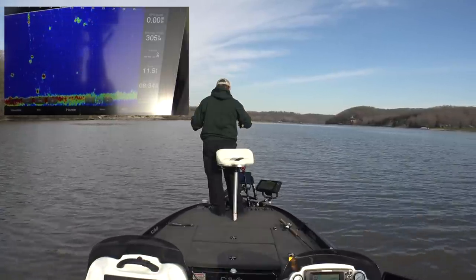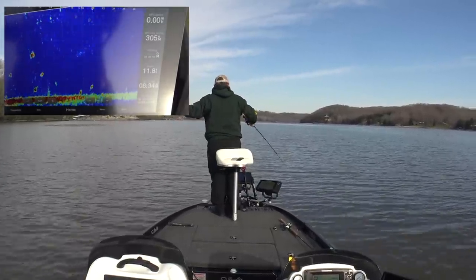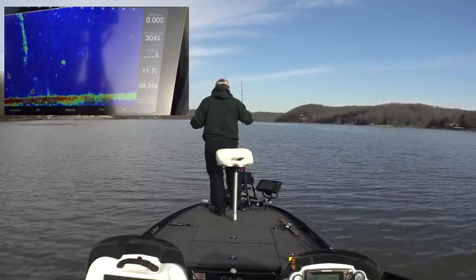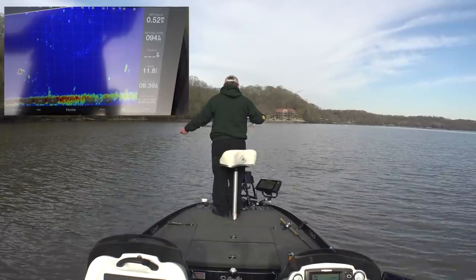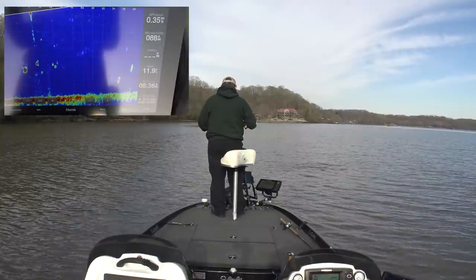Come on. Come on. Oh, he hit it. He's still there. No, there he goes. Gosh, dang it. Man, he hit that jig. How come he didn't get it? There's one swimming toward the front of the boat. See if he'll come to the jig. Come on.